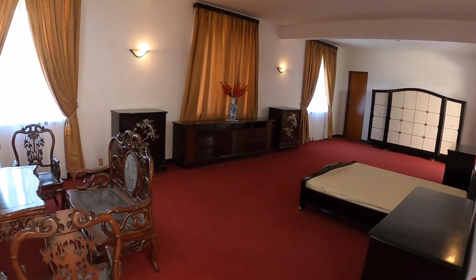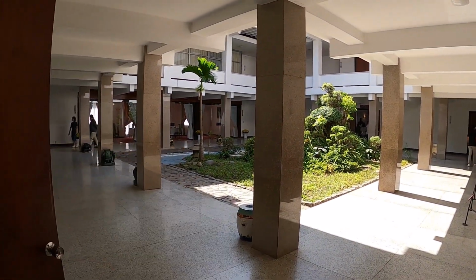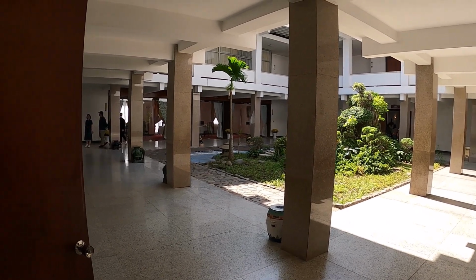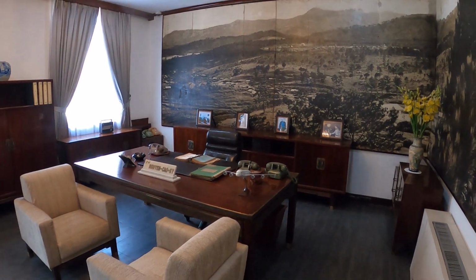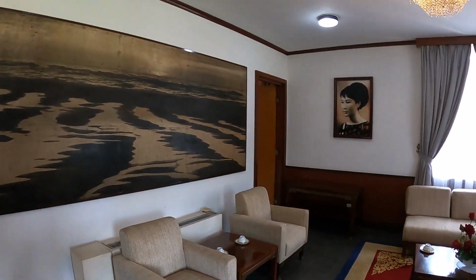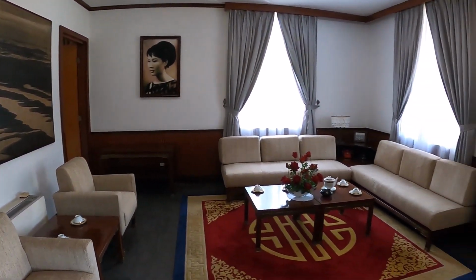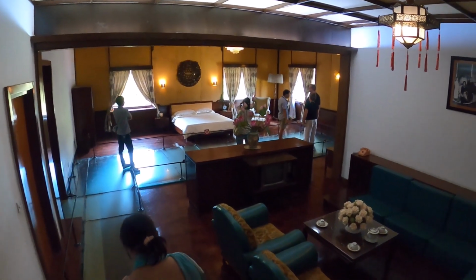Here we have private apartments. Actually a few floors, it looks like a hotel. And we've got this nice little courtyard in the centre, surrounded by rooms and what looks like a dining area. This is the Vice President's office. This is the presidential bedroom.